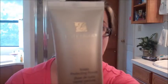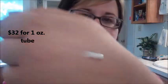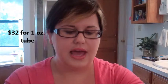So the second one, which is my medium oil days, is my Estee Lauder Matte Perfecting Primer. And like I said, this is the one that is an actual primer. Again, the same principle as the Clean and Clear moisturizer. It's got kind of the same consistency to it. It's just a white base, but it absorbs very quickly, and it's very silky on the skin. I really love this product, and I've actually got a full review posted about this, and I will try to remember to link it somewhere down below.